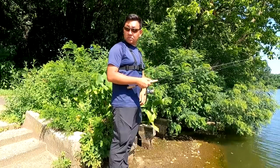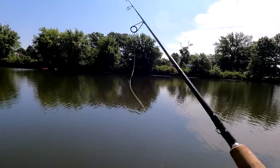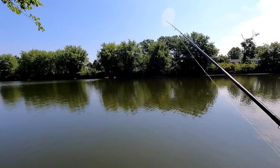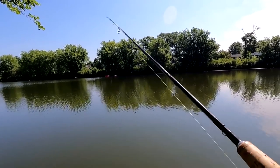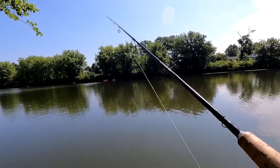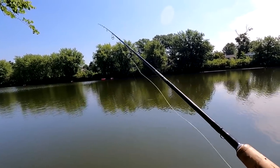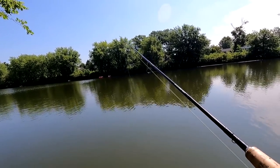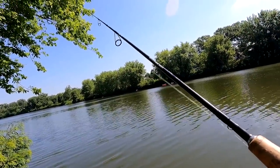before the end of the day? Come on, crappie. All right, let it go all the way down there. Let it go all the way there, deep. Yes, we're deep. We're deep in there. Boy, that's how I like it. All the way down. Come on, crappie.